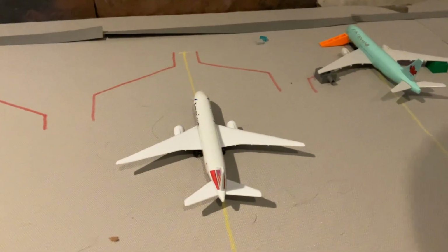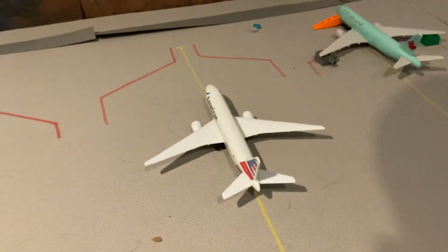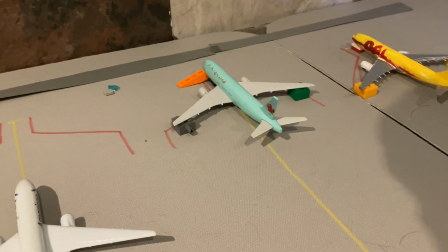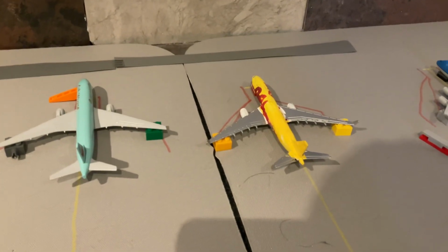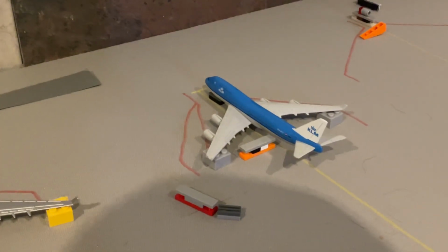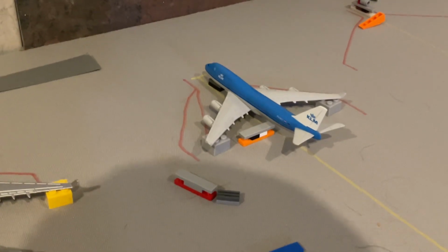So over here, we have an American 777-300ER, which is doing an all-cargo flight to Honolulu. An Air Canada Cargo 767-300 BCF, which will be heading out to Toronto. A DHL A330-200F, which will be flying out to Leipzig. And finally, we have a KLM 747-400 Combi, which is going to be transporting some rich guys' exotic cars out to Amsterdam.